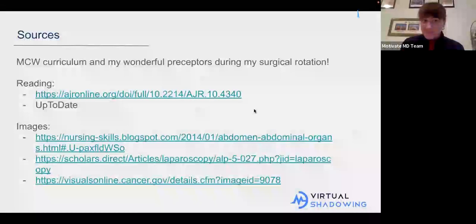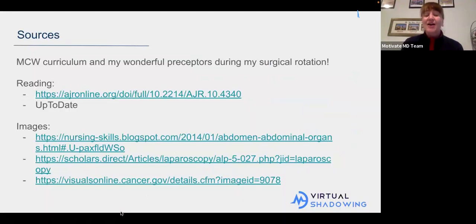Okay. These are essentially my sources. I'm sorry, I do not have very fancily formatted ones, but a lot of this was from my curriculum, from my experience on my surgical rotation, what I had learned about it. And then I just verified things essentially to make sure I wasn't telling you guys the wrong stuff.